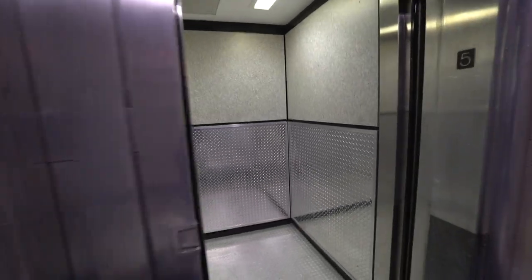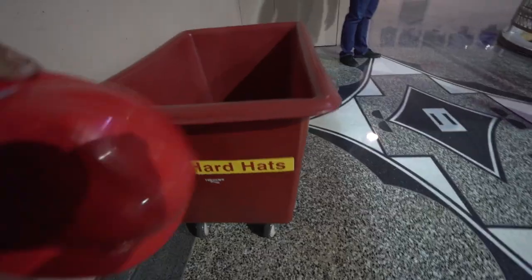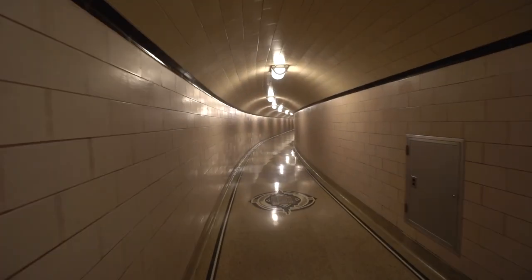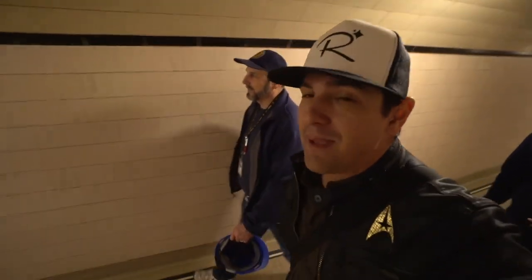Ooh, another Art Deco elevator. Oh, man. Oh, my goodness. Holy moly. Oh, well, at least I won't be needing this anymore. Put it back in the used bin. So now we just head back through these creepy echo tunnels. Back up the dam, right? That's correct. Back to the surface.